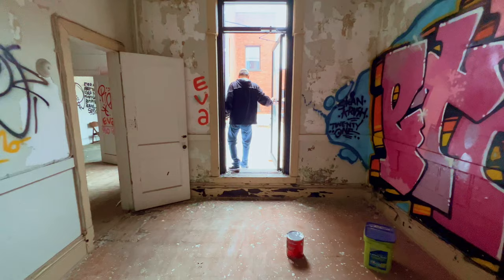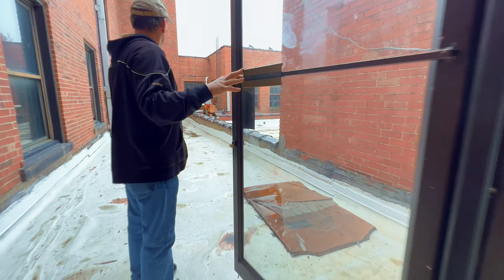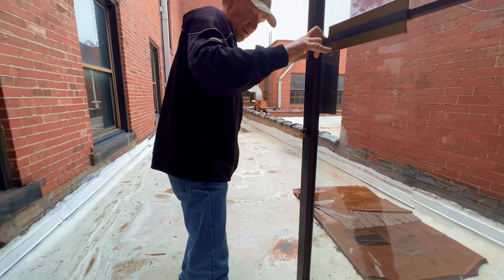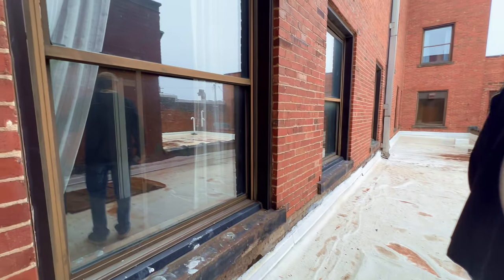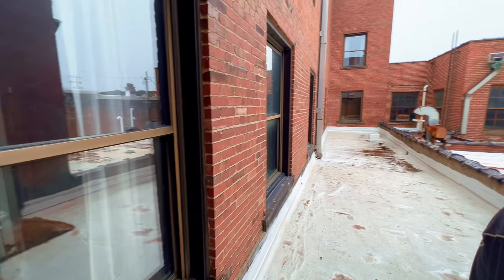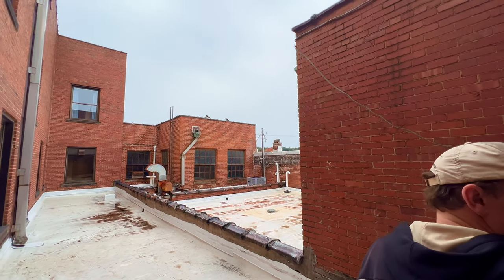Like, he's going outside there. That's pretty cool. Yeah, but the boards are rotted. Oh, they're rotted, yeah. I wouldn't go out here. That's why I'm holding on to the door. If you fall, you hold on to the door, I'll save you.